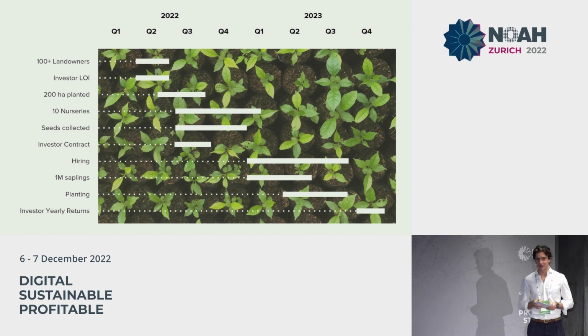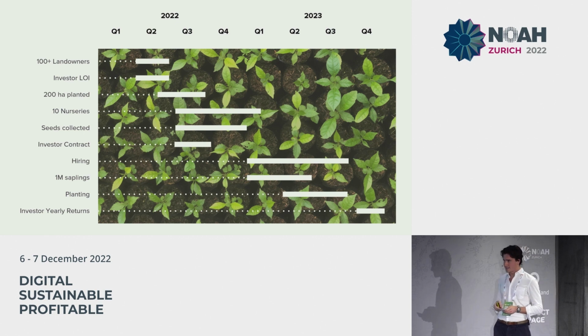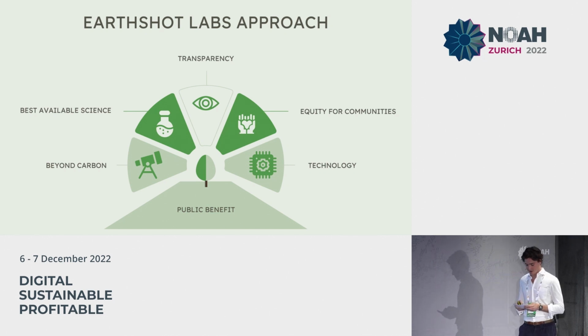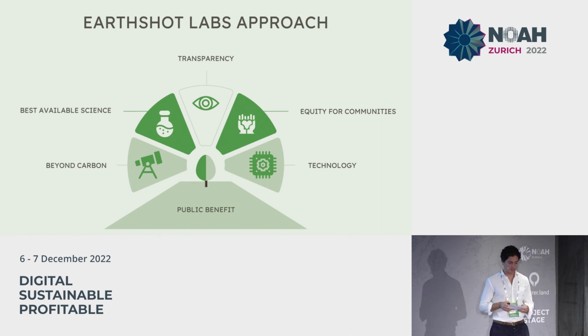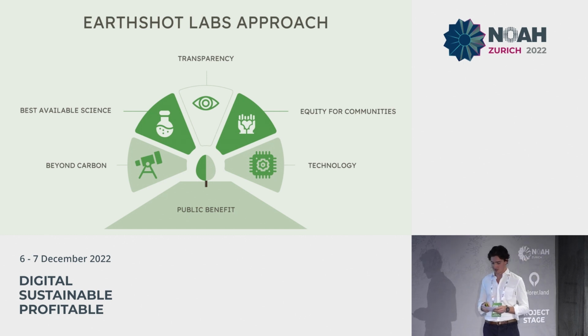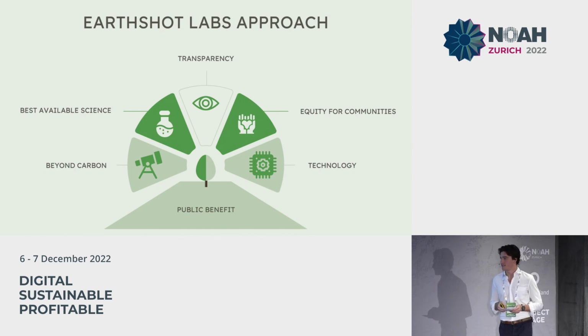And that's why we're trying to build the tools to streamline and fast-track that process. But to do so, we think that we will need to put to work the best that our species has to offer, and that's why we take a combined approach. We need to use science, we need technology, financial markets, and traditional ecological knowledge, all united to restore nature and stabilize our climate systems so that we can leave a legacy that we're all proud of.